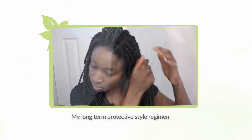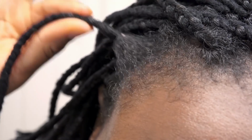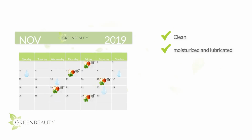Remember this part of the video where I said my edges are really fragile compared to the rest of my hair, so at some point, I usually replace the braids along this section to keep them from thinning out. Well, this time around, I forgot to do that. I kept my hair clean, moisturized, and lubricated while it was in braids, but I didn't redo my edges.